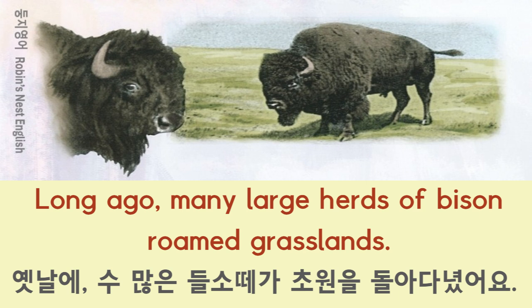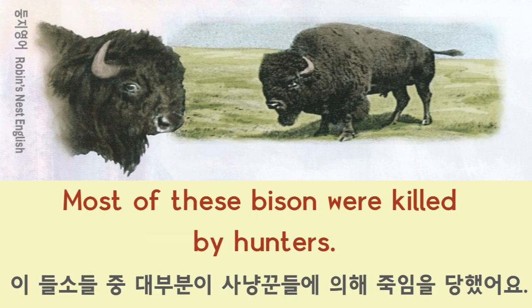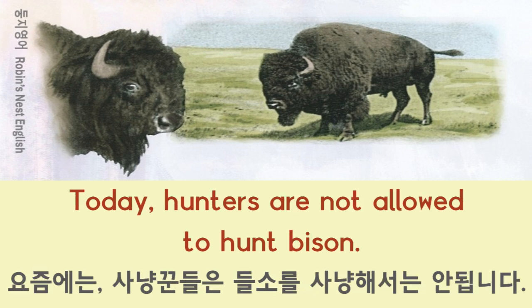Long ago, many large herds of bison roamed grasslands. Most of these bison were killed by hunters. Today, hunters are not allowed to hunt bison.